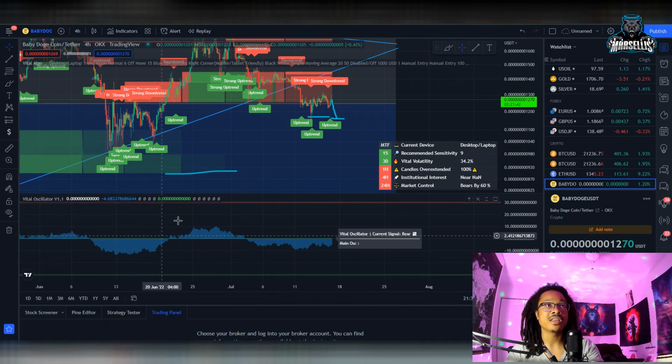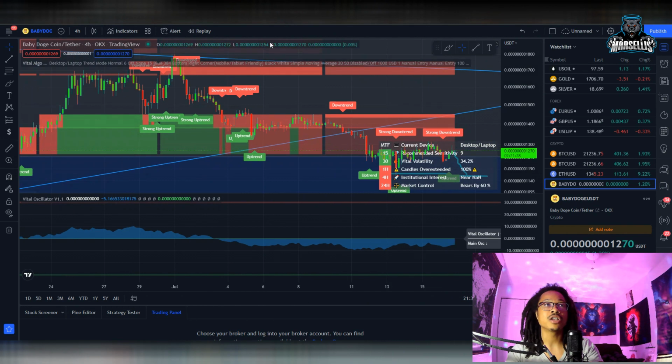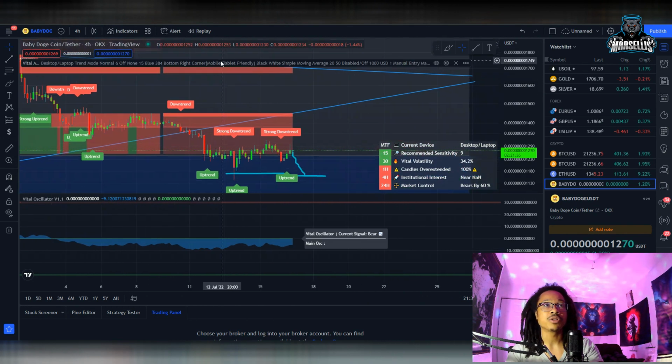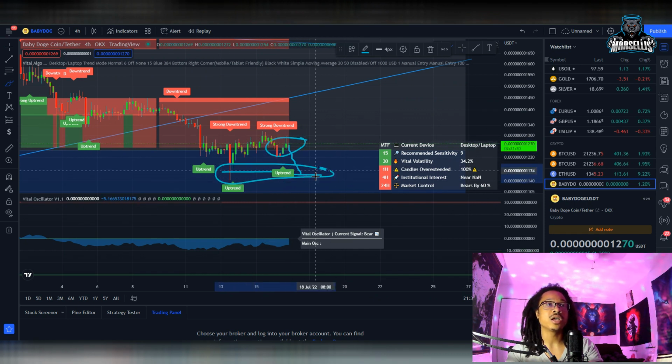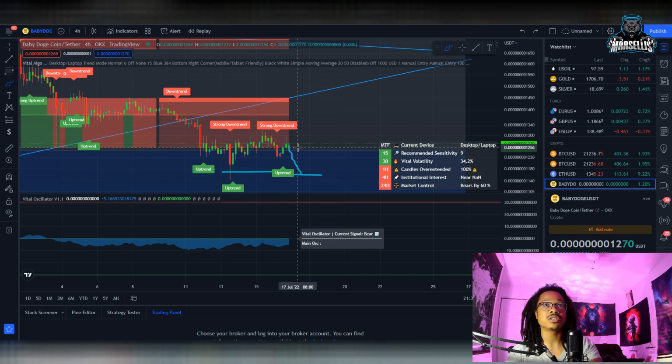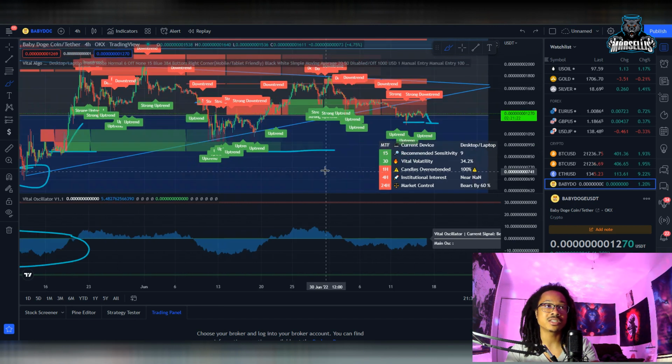So let me say this again. Our immediate support right now is over here at 1250. Let me go back over here. So 1250 is our immediate support, and that support brings us right here. And then our next support is right here, and that is 1160. Notice how it's going in intervals of like 60s and 50s. So this is really 1250, and then this right here is 1160 for our support, and then we've got another support down here at 99. So those are our 3 support lines with Baby Doge.